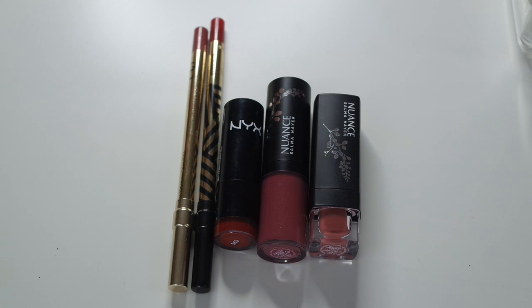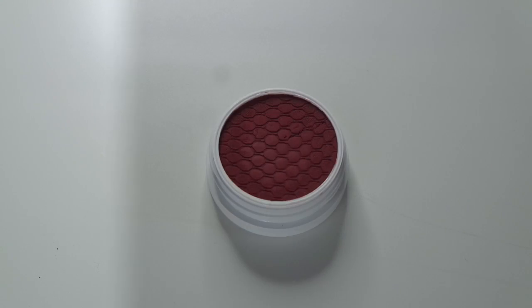And then the last two lip products I have are from Salma Hayek's Nuance line. This is sold at CVS. I have a lip gloss and a lipstick, and I absolutely love both of those. And then the last little sad little thing is a blush that I pulled from ColourPop. This is called the New Lows. I love the ColourPop blushes, and I don't use them as much as I should, so I wanted to pull in one blush this month. So that is going to be it for my everyday makeup drawer.